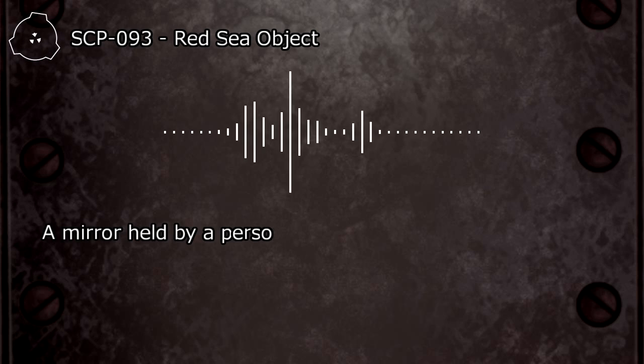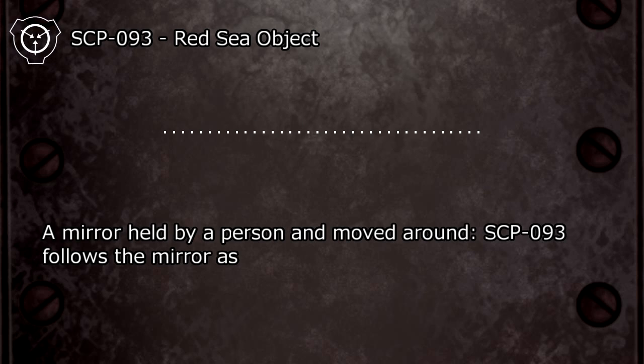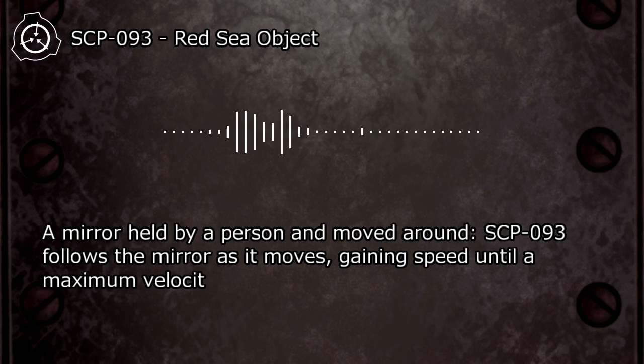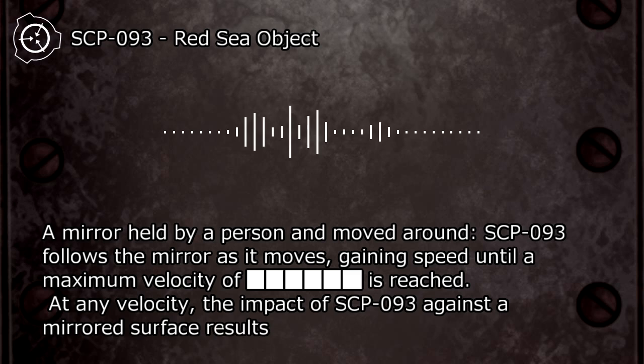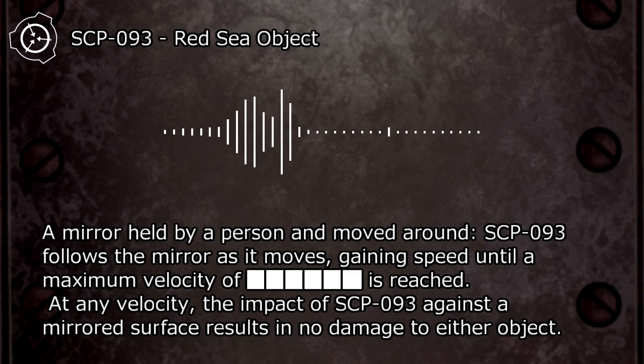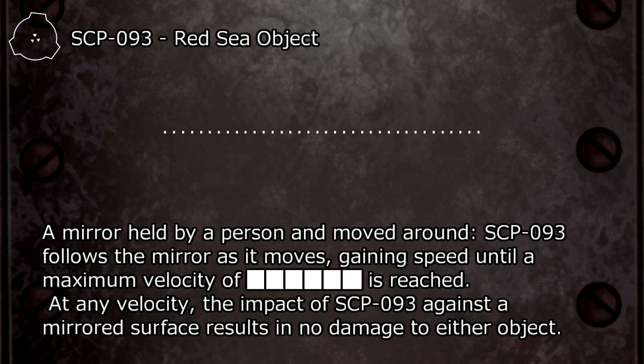A mirror held by a person and moved around. SCP-093 follows the mirror as it moves, gaining speed until a maximum velocity is reached. At any velocity, the impact of SCP-093 against a mirrored surface results in no damage to either object.